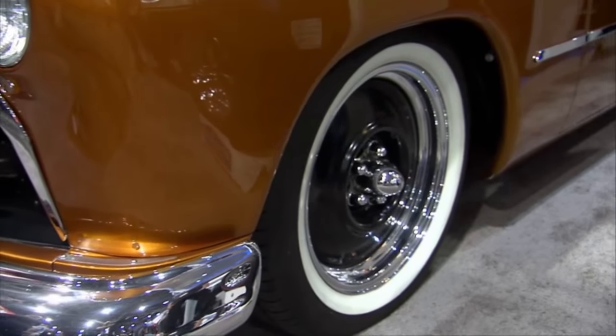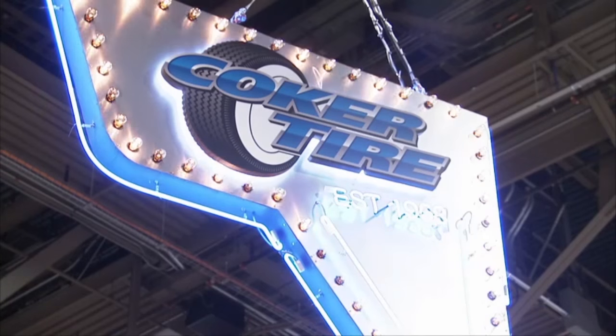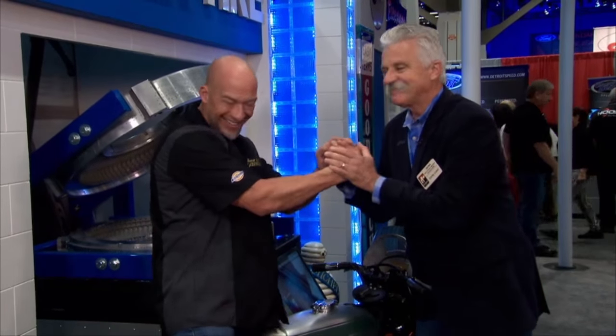Yeah, man, put it to you like this. If you need a nostalgic looking tire that's performance-based, you gotta go with Coker Tires. Man, Corky, I love you, bro. You're awesome. Thank you, brother.